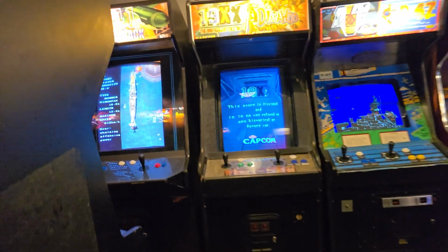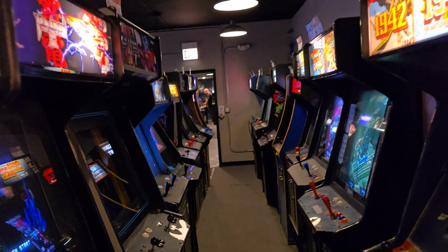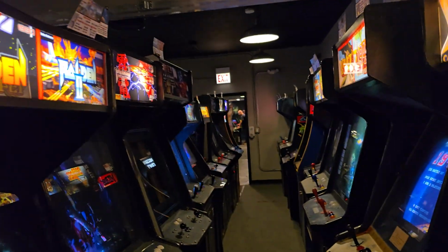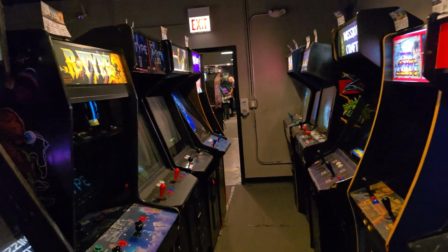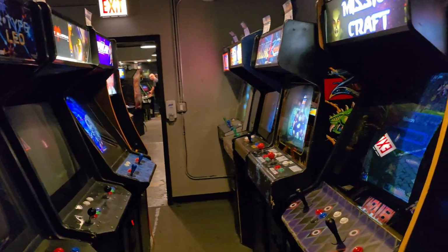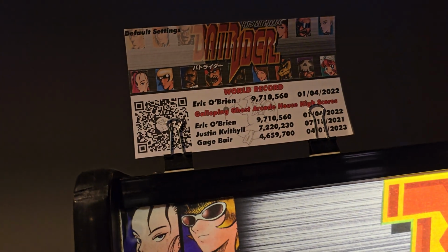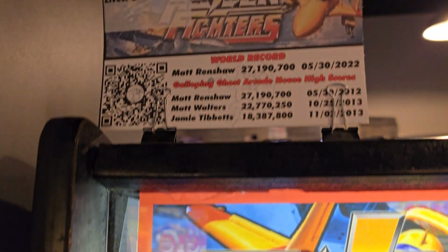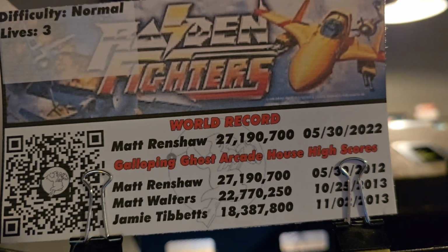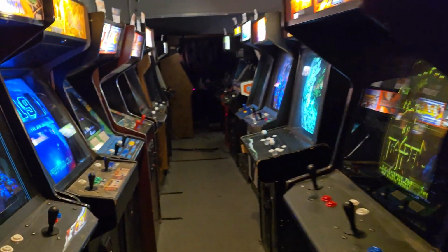So again, I think this place just bought out several storefronts in the area. You can see just how close the machines are to each other. We're just not even really scratching the surface of it. I feel like I've been here before, but also I feel like, oh, this is cool. World records, some of those were played on these machines. I just noticed that. Wow, so this guy actually was the world record holder here at Galloping Ghost, and several were made here.